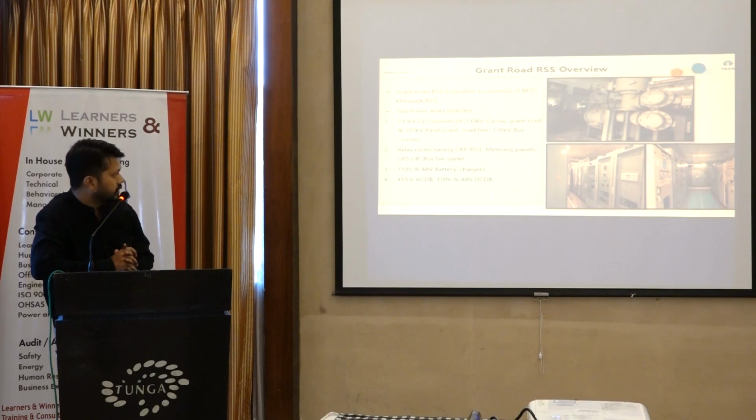There are three floors: a relay room having control panels, RDO metering panels, and UPS. There is one charger room where 110 and 48 volt battery chargers are there, and there is one ACDB and DCDB auxiliary supplies.